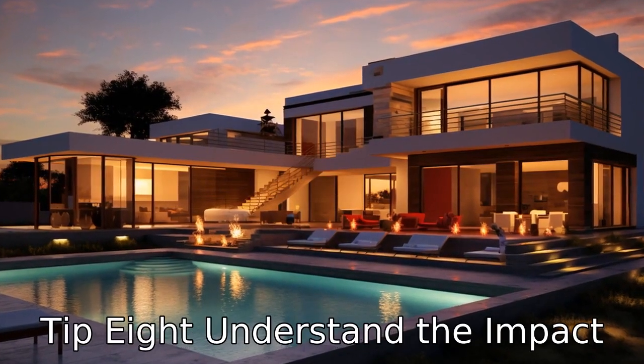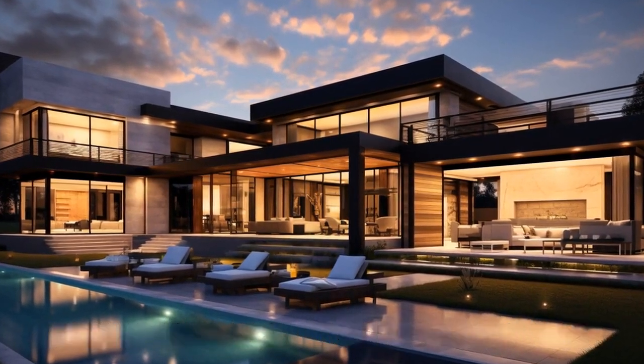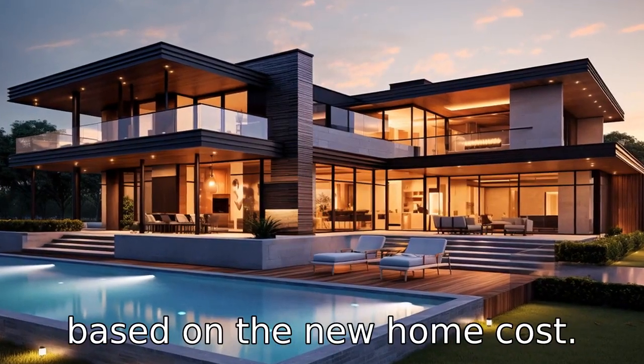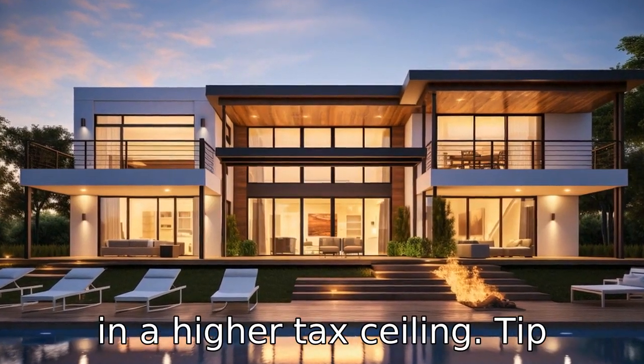Tip 8. Understand the impact of moving. If you move within Texas, the tax ceiling moves with you. However, it's recalculated based on the new home cost. Therefore, moving to a more expensive property could result in a higher tax ceiling.